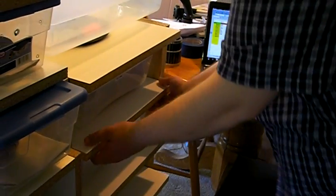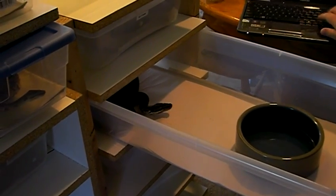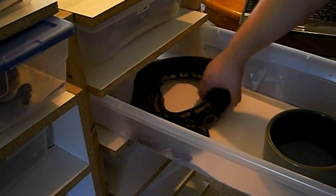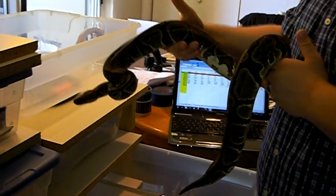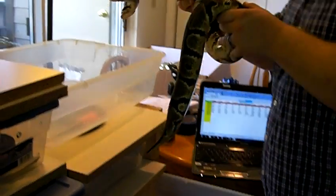Okay, zero out the scale. My next one, I call this my small, or this is my dark normal. She's a really dark normal. So she's actually become my biggest snake now. She bypasses the snake I call my large snake. When I last weighed her, she was 2,151 grams.